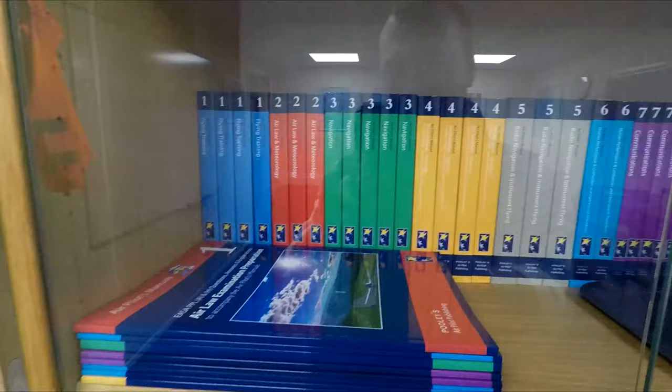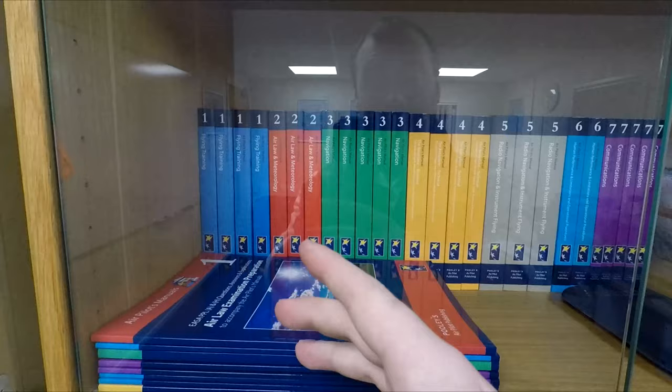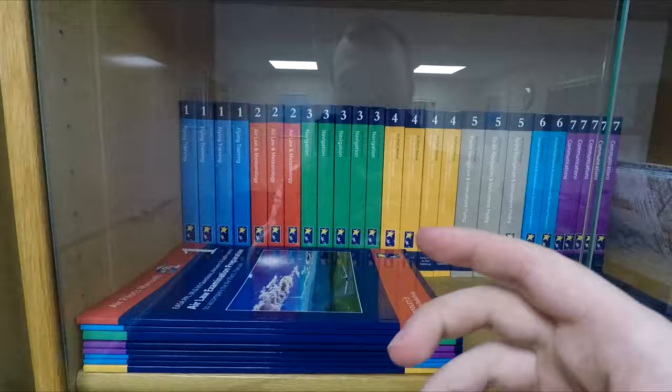To begin with, you've got your flying training, which gives you a basic outline of each lesson and what's involved. And then you've got air law and meteorology. Now, here at Highland Aviation, I don't know if it's a legal requirement, but we, as a flying school, need our students to have a medical certificate and have passed the air law theory exam before they can go for their first solo. So air law is one of the first subjects that students are encouraged to learn.